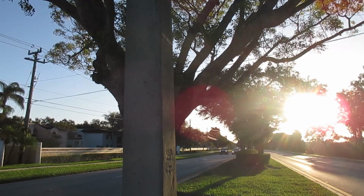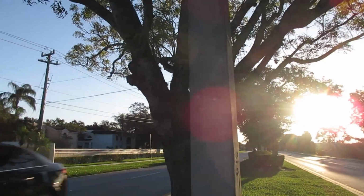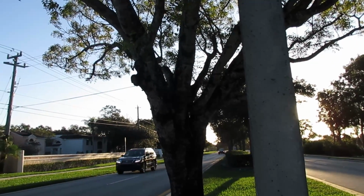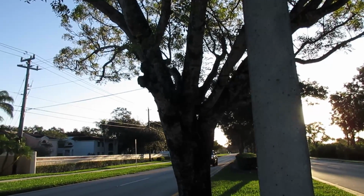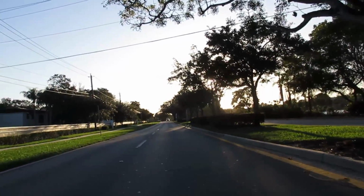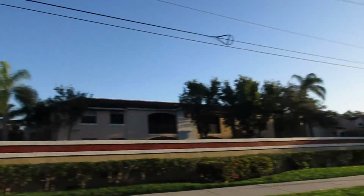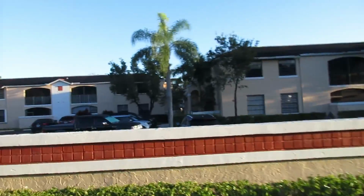Eventually I will cross. Eventually. One more truck and then I'm going to cross. Okay, here we go. Again, there's some of the buildings in our complex.